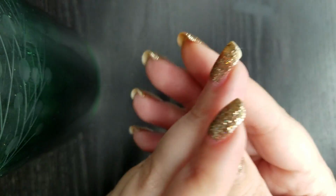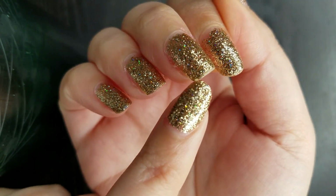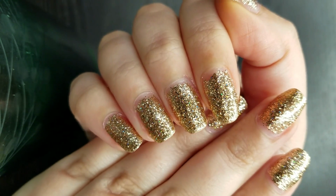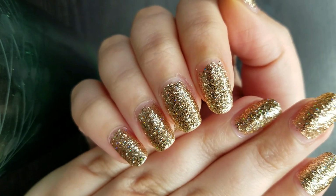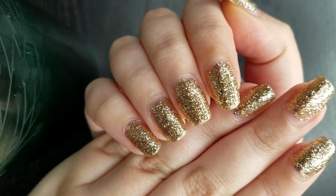You know how peel-off base coats work. That's their job. They peel off. So I do have some visible peeling right here, and over here as well, and up here. That's not necessarily the formula of the polish. It's because this is a full coverage glitter, so I wanted to cover my bases and use a peel off base coat with this polish.